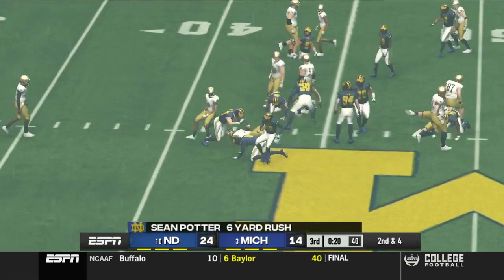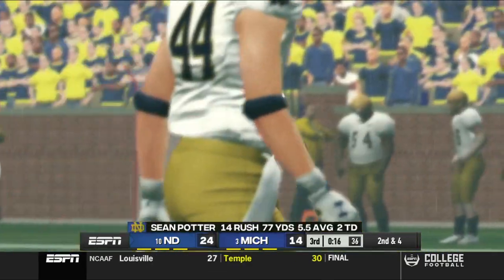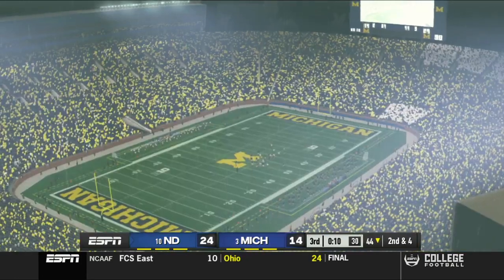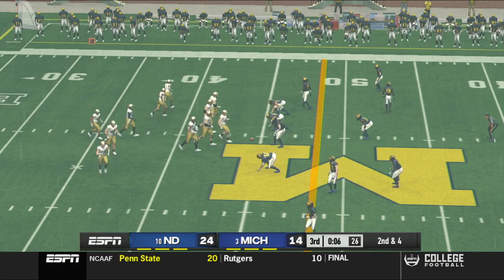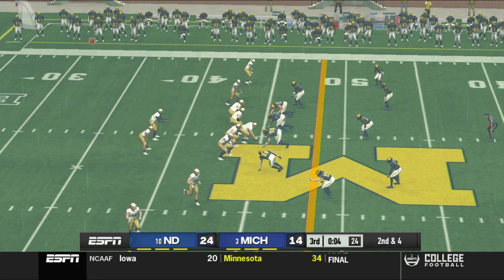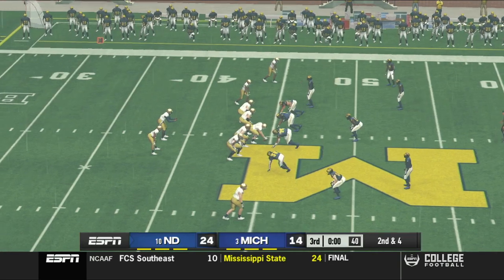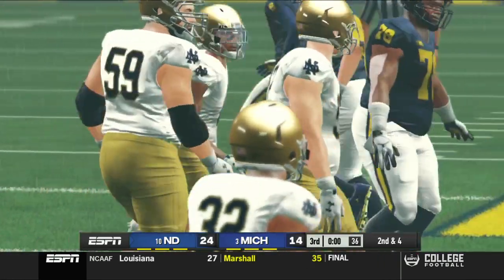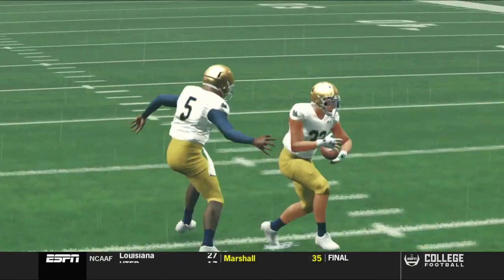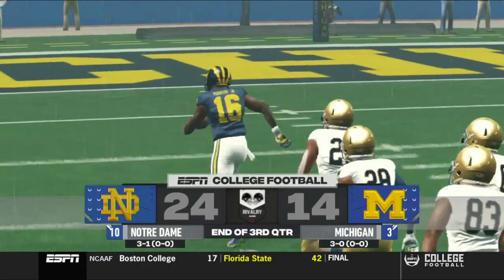Takes it up the middle for a nice run. Potter gets 6 yards on the carry. That'll make it second and four. They're about 4 yards away here on second down. And this is still anyone's ball game as we head into the final quarter of play. Notre Dame's got a 10-point lead.